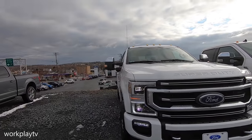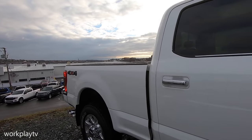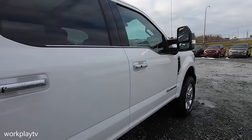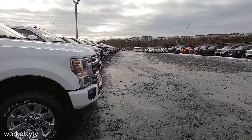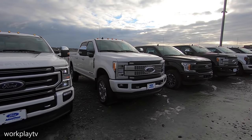I did actually order the FX4 package, and I did actually order fifth wheel prep, which this truck does not have either one. But I honestly don't care, because the more I got thinking about it, I was like, "Man, why did I order an FX4 anyway?"